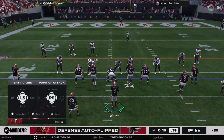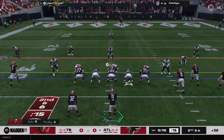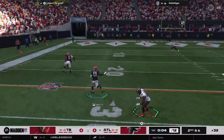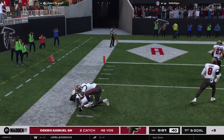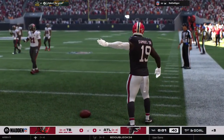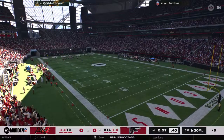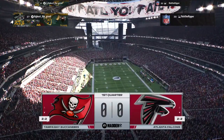From the 32-yard line now, here's second and 6. Here we go, set. Hawk 70, Hawk 70. Looking to throw, Penix. Open man is Samuel, complete. And he's brought down, but not before he reaches the 8-yard line. A big play that time on the catch and run. And it's going to yield a new set of downs. First and goal at the 8-yard line. No score after 1 on EA Sports.